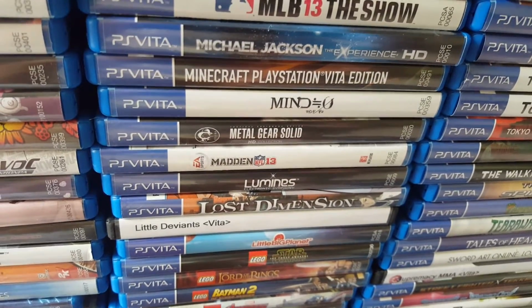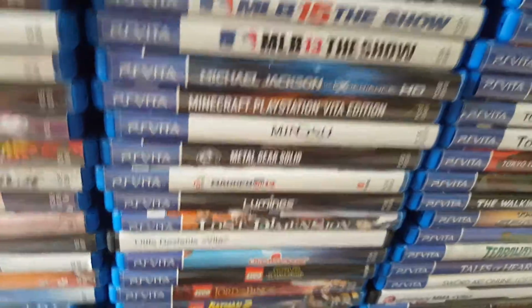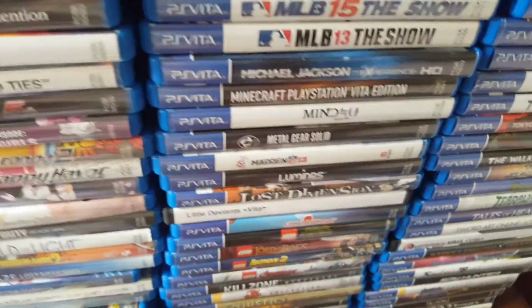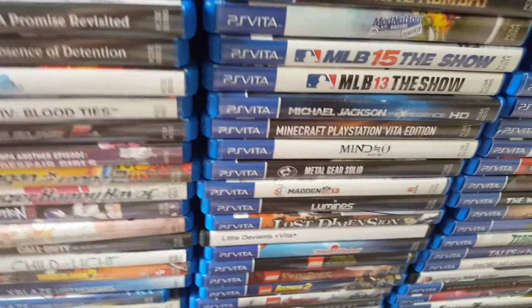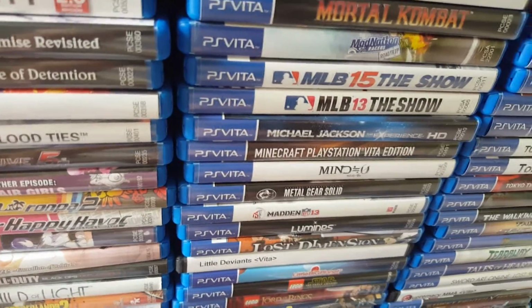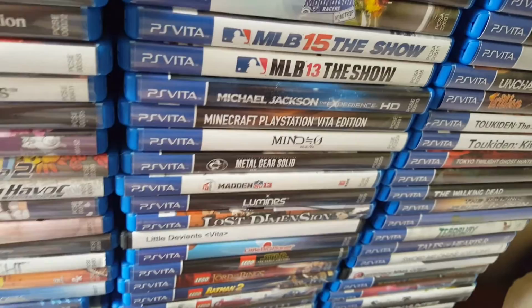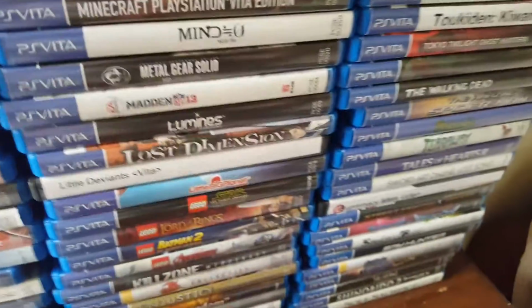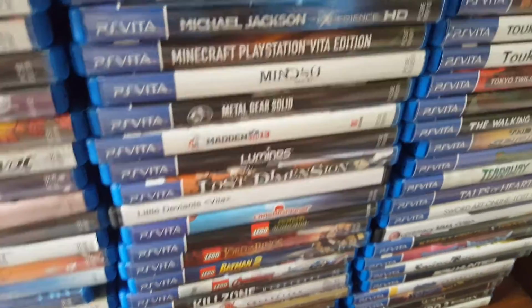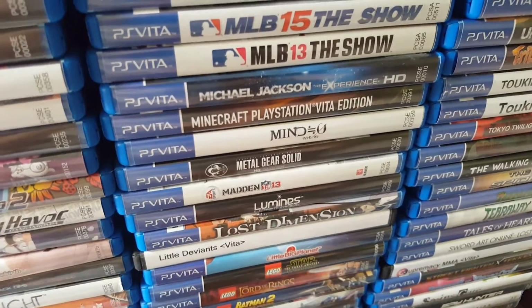It's $30 on Vita, even though it's Madden 13. It just reminds me of basically a PS3 version of Madden. Metal Gear has Metal Gear 3, and then has the Metal Gear where you switch to Raiden after the first level. That one I didn't play at all, but Metal Gear 3 I beat on that one. I never played that version till I got the Vita version. It's a really good port. If you haven't played Metal Gear 3, buy that in a heartbeat.